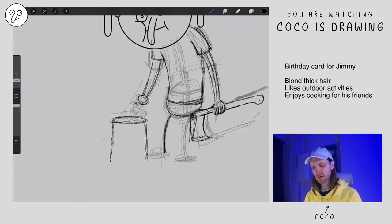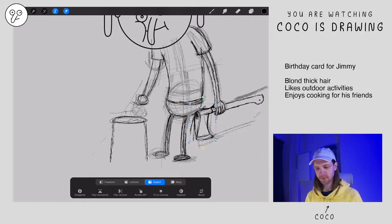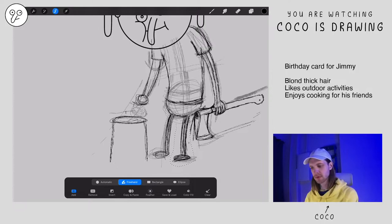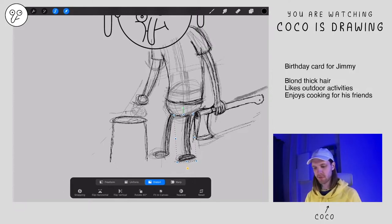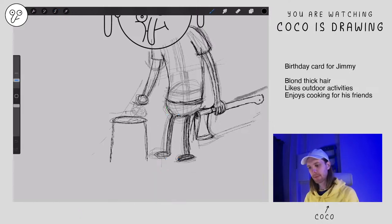Have these legs coming. It's too bendy. Maybe it's not so bendy. So we have some feet. Gonna move this axe head a bit back because it's fighting with the pant here. Turn it a bit. Yeah.